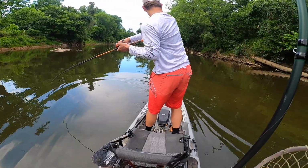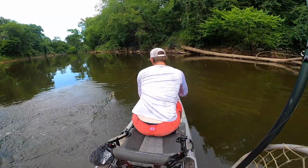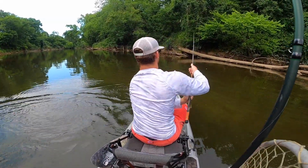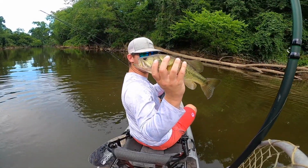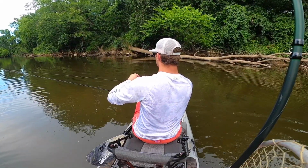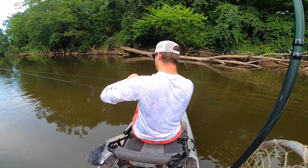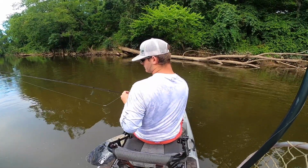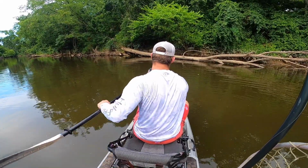Golly. He ate it when I was reeling it in. He ain't big, but hey, that's another fish. I started reeling it in because I was about to just move spots. He ate it when I was reeling it in. I'm still gonna move spots, but it's pretty cool. I'm just gonna go up a little bit farther.